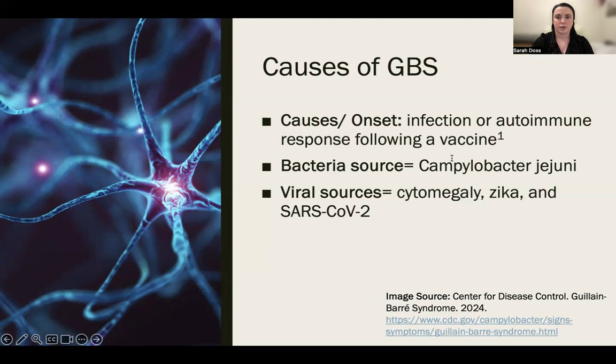Most GBS cases are triggered by an infection of a bacterial or viral source. Some patients have reported the onset of symptoms following a vaccine that caused an autoimmune response. In cases that are caused with a bacterial source, Campylobacter jejuni is the most common type of infection, whereas in viral infections, cytomegalovirus, Zika virus, and COVID are the most common.